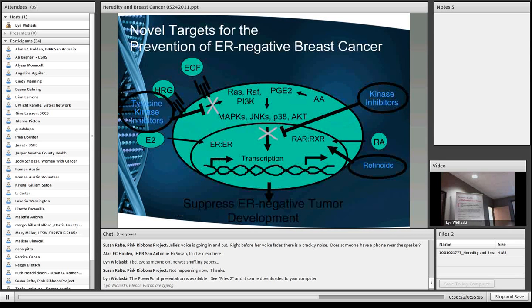New targets are things like tyrosine kinase inhibitors and retinoids, and these target transcription that can cause some changes that put people at increased risk of breast cancer. But none of the studies that have been done to date are medications or drugs that are ready for prime time at this point.